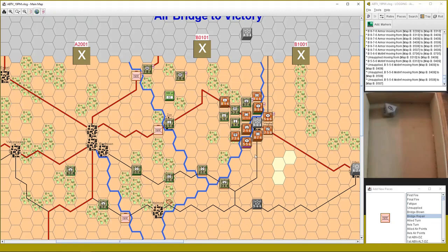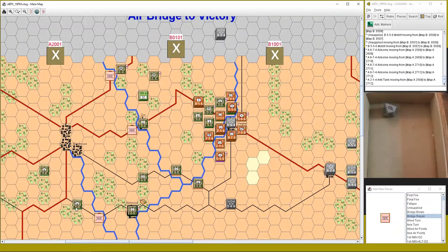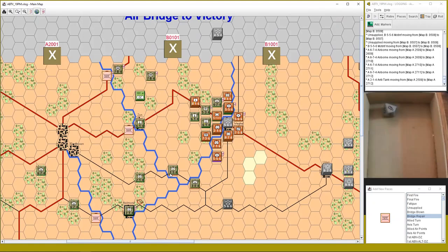Okay. That's not incorrect either, is it? Half movement rate if you're out of supply. Okay. 1, 2, 3, 4. Yeah, that's just guards apart. I don't think there's any more German reinforcements, but they wouldn't leave it completely unguarded in my mind. So let's get some anti-tank guns there. 1, 2, 3, 4. Okay.